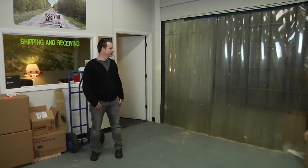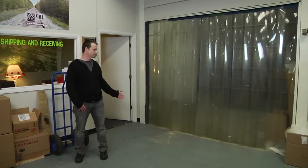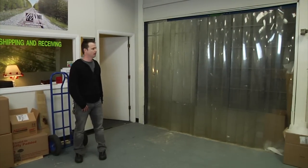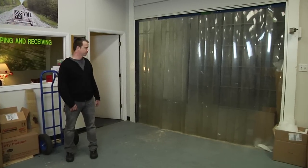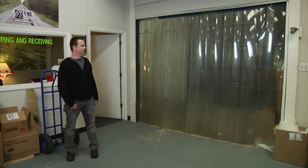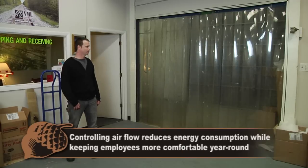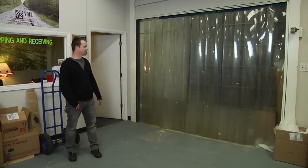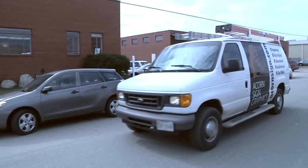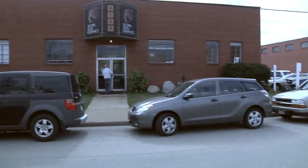This curtain here is great. It keeps a lot of the cold and heat out, depending on the time of year. And also there's weather stripping on the door over there that's been installed. Without this, it would definitely be a lot cooler in here in the wintertime and a lot hotter in the summertime. So I think that also, not a huge thing, but over time it makes a big difference. We try to gang our installs up, so if we're going to a certain given area, we try to hit jobs on the way and on the way back. And of course, keeping our vehicles well maintained always helps with fuel efficiency and all of those good things.